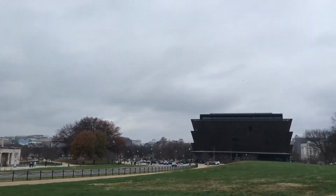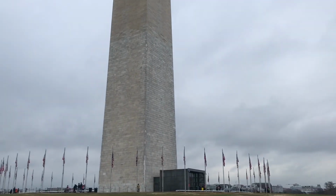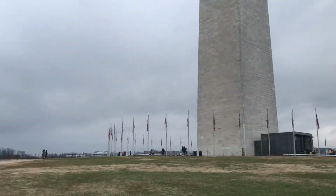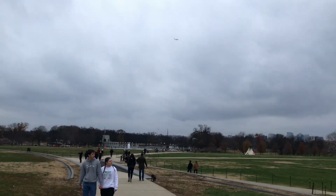Unfortunately, we couldn't get inside of the Washington Monument. We tried, but you gotta schedule it way ahead in advance just to get in there. It's pretty cool to see, and all that distance we walked just to get there. I got to see it, so that was pretty cool. Some planes taking off from the nearby airport.